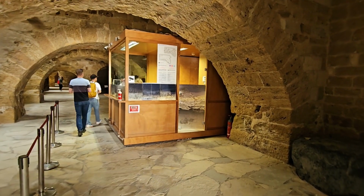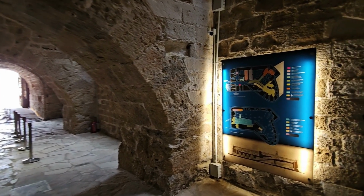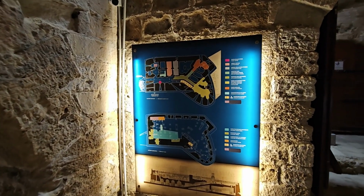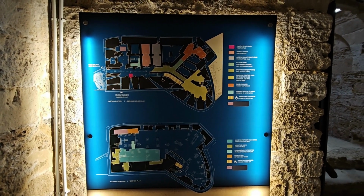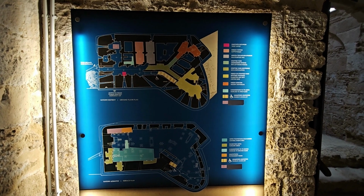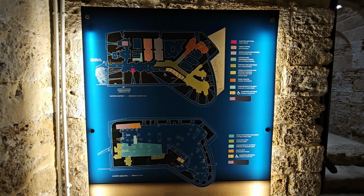And there's a little ticket office, and it's €2. And a lovely little entrance, and then of course a schematic for the various parts of the fort itself. So pause the video here and take a good look.